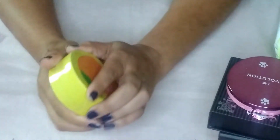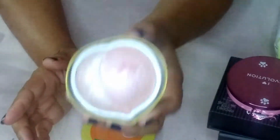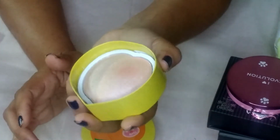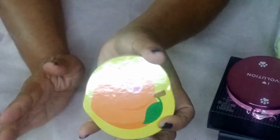I just thought the peach was really cute. This one does smell like peaches. I mean, look at that. That is absolutely adorable. The formula is really, really good, so that's a definite plus, but I got it mainly just for the kitschiness of it. I thought that it was so cute, but the formula is really good, so that's an added bonus.